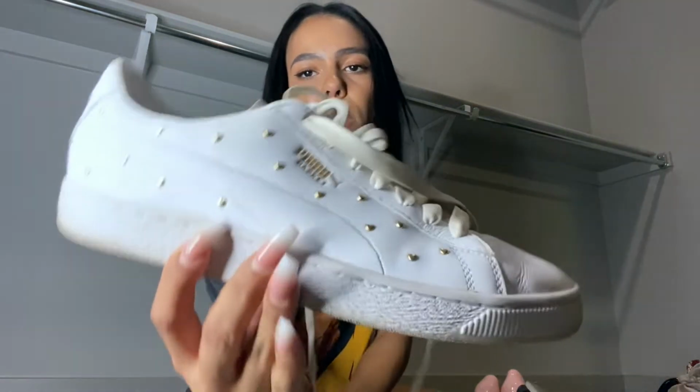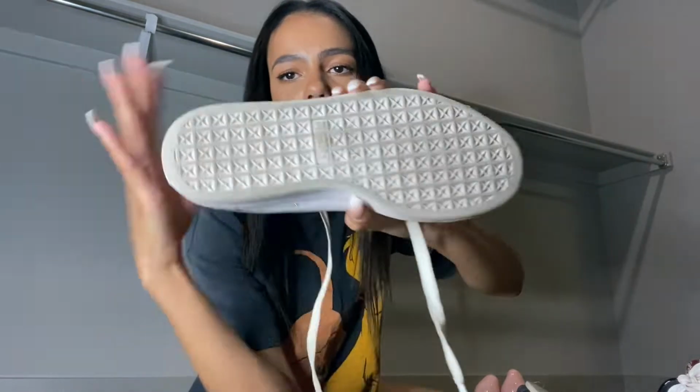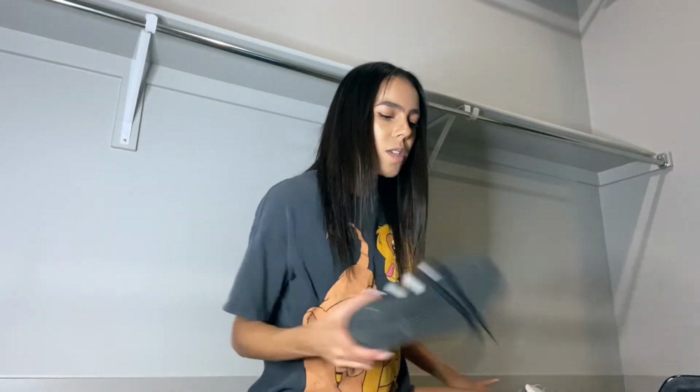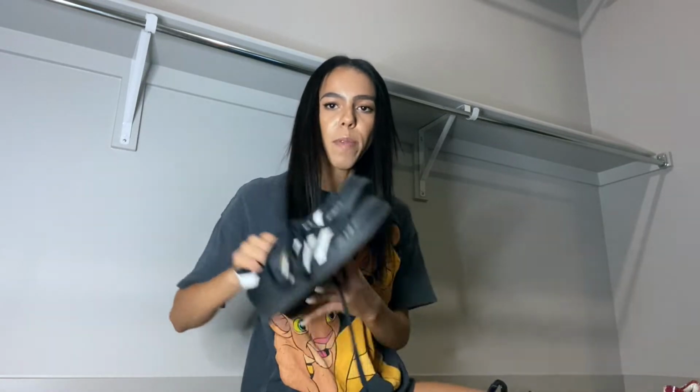I'm gonna try and do this as fast as I can, hopefully in like 5-ish minutes. I really hope you guys can't hear my TV. I have these shoes, they're Pumas. I'm gonna keep them. Also not really worn, so I'm gonna keep these Adidas, of course. I'm also gonna keep these black Adidas though because it is a different vibe than the white Adidas.